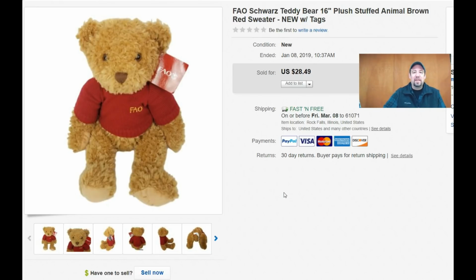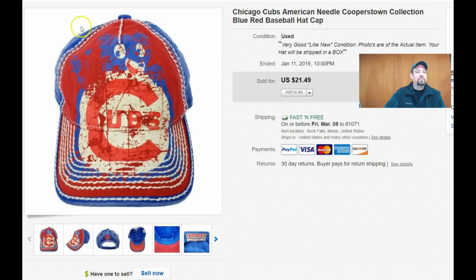So keep an eye out for some plush. If things jump out at you, I know Start Flipping Hippos sells a lot of plush over there. There are just different things you want to keep an eye out for. It's a nice Cubs hat, so it went for $21.49.